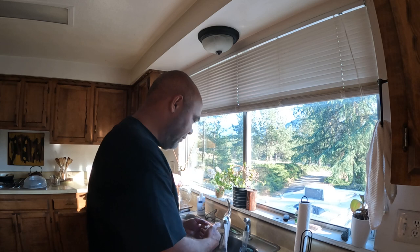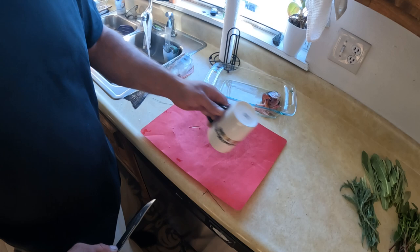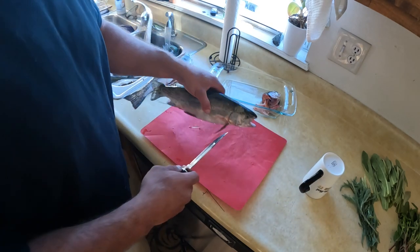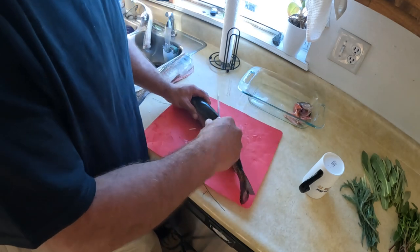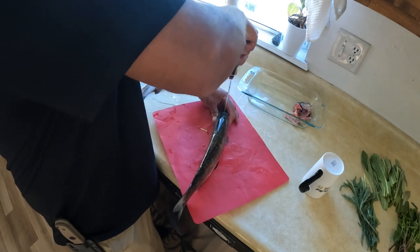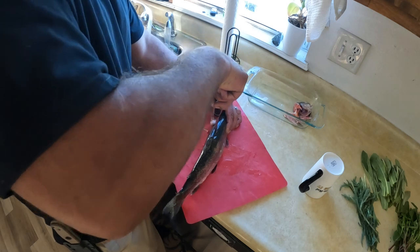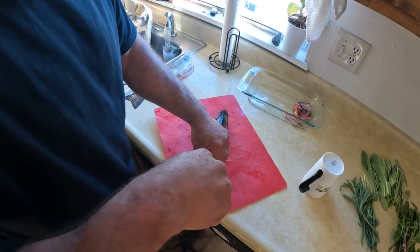Now I'm gonna show you a really cool way to fillet fish that I learned in Alaska. It's called a butterfly fillet. This is how you butterfly fillet a fish. And I'm gonna do this because I plan on smoking these. So what you do is you want to start up here on top of the head, right on the spine, and just work your way right down the spine. All the way to the tail.